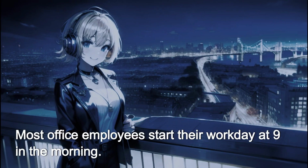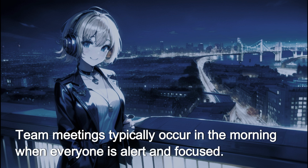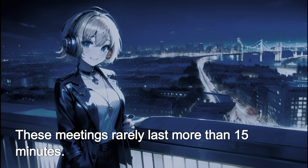Most office employees start their workday at 9 in the morning. They usually check their email first and respond to urgent messages. Team meetings typically occur in the morning when everyone is alert and focused. Some departments hold brief standing meetings to discuss daily priorities. These meetings rarely last more than 15 minutes.